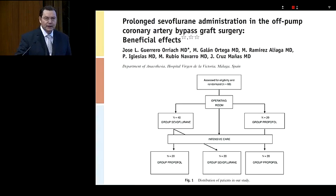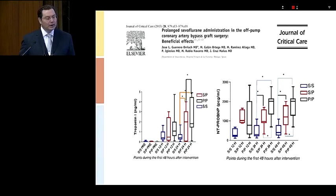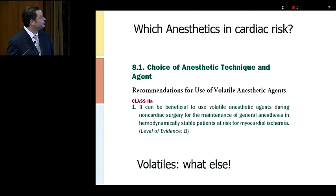A very nice clinical study, which is very close to what we've seen in animals, is this Spanish study here, where they looked at a regimen of sevoflurane against propofol, and then continuation of either propofol or sevoflurane in the ICU. And they come up with the data of troponin I levels being always higher when there's propofol on board compared to volatile anesthetic. Again, indicating that in the clinic, really, volatile anesthetics confer cardioprotection.